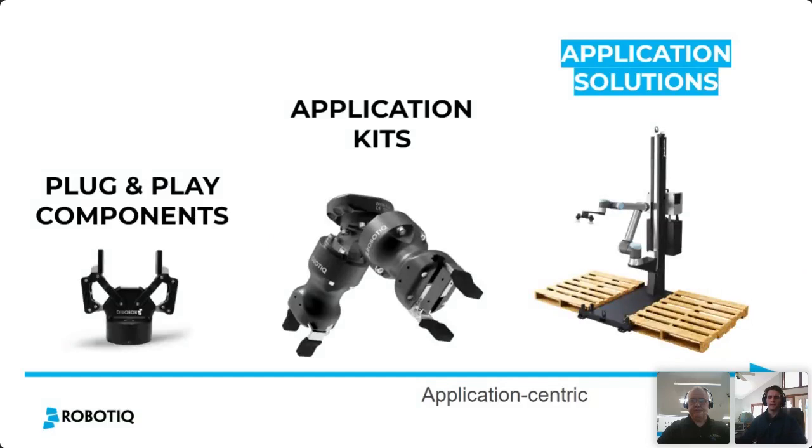All right. So as I mentioned, Robotiq has been developing plug-and-play hardware and software components for collaborative robots since 2008. In more recent years, we have introduced application kits for common cobot tasks, ultimately leading to Robotiq's latest launch of the application solutions, including the palletizing solution, which offer turnkey capabilities along with flexibility to handle varying application demands.